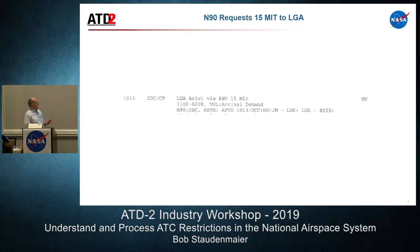So in my scenario today, it's early morning, the TMU unit's coming in, and New York TRACON realizes they need 15 miles in trail coming in from Washington Center. Now they're not just picking on Washington Center, they're asking for in trail from the New York Center folks from their boundary and coming in from Boston Center from the north. So we're just going to go through the scenario about Washington Center, and they requested 15 miles in trail, okay?